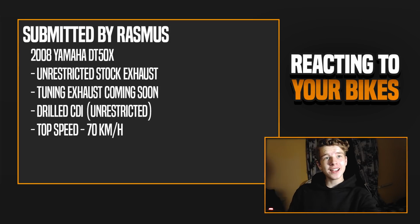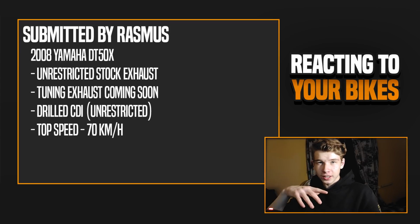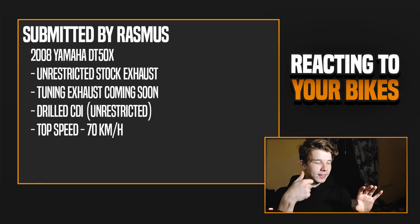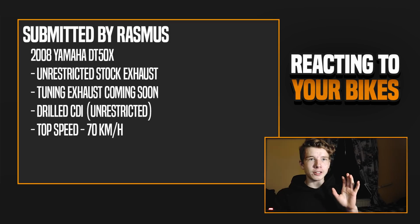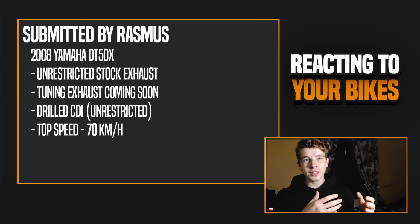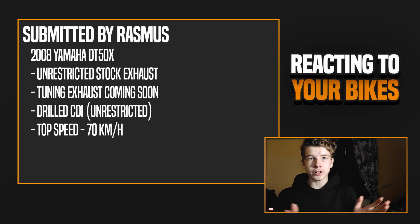So here we go, it's a Yamaha DT50, a 50cc moped, a 2008 with a drilled CDI box. I definitely recommend getting an actual unrestricted CDI box, because people take the CDI box, which has the rev limiter in there, and drill it, and then that rev limiter disappears. But if you get water in the CDI box, I don't really know if you have sealed it, but if you haven't, water can get in there and mess up your ignition. Just better get an actual unrestricted CDI. Just throwing it out there to anyone.